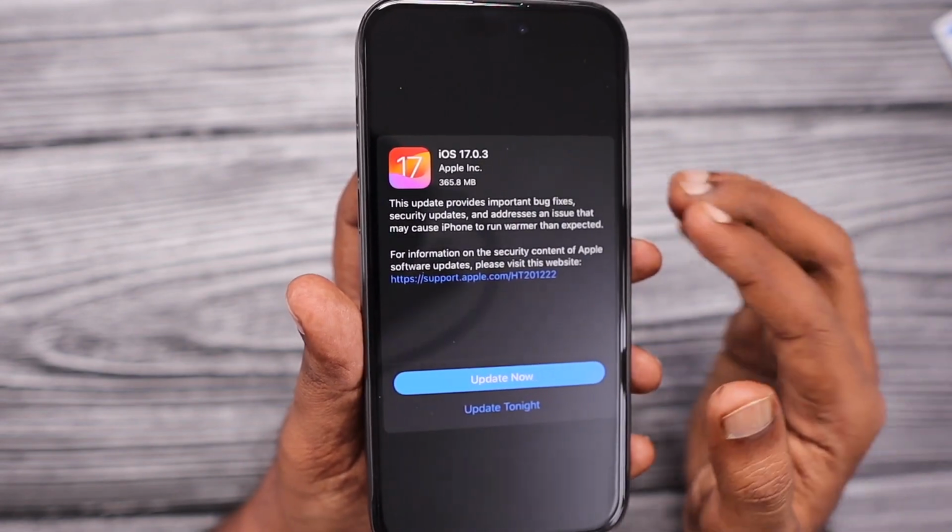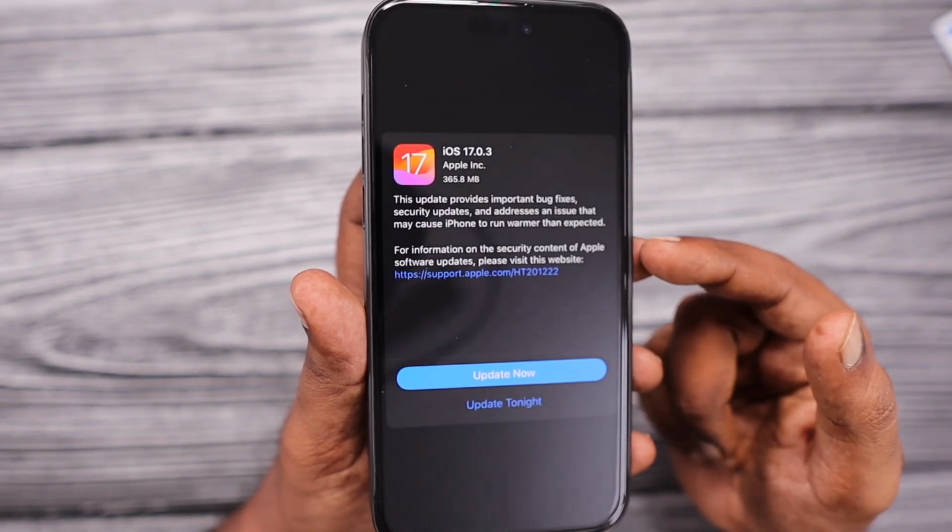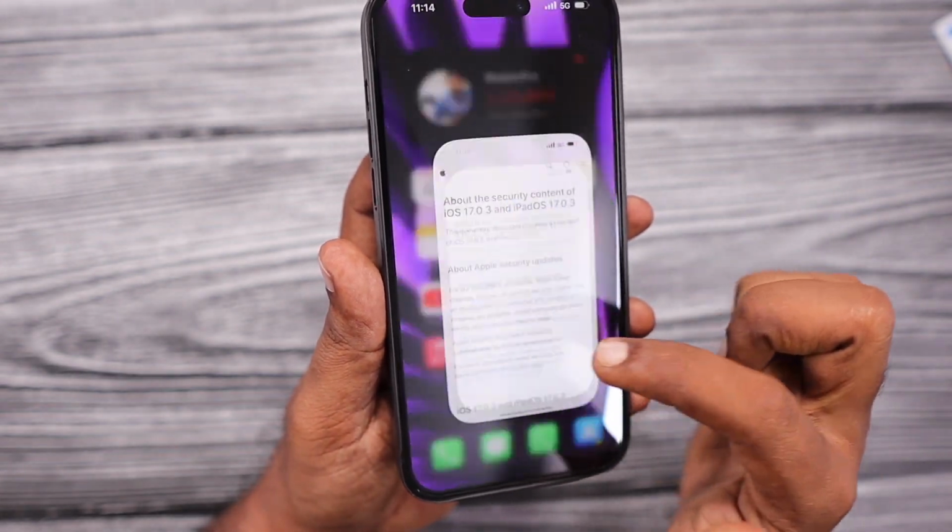So if you are experiencing such a problem, do perform a reset all settings once and see for the next 2 to 3 days how it works overall.